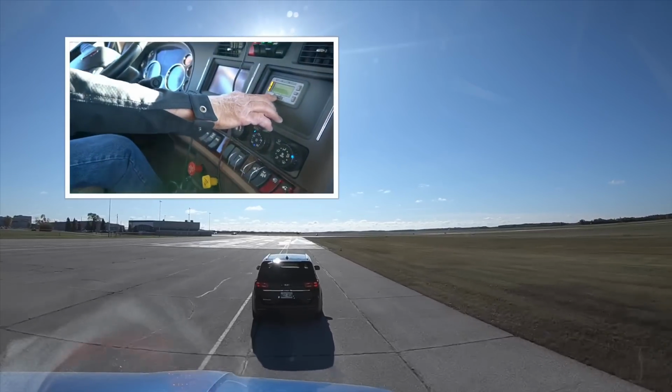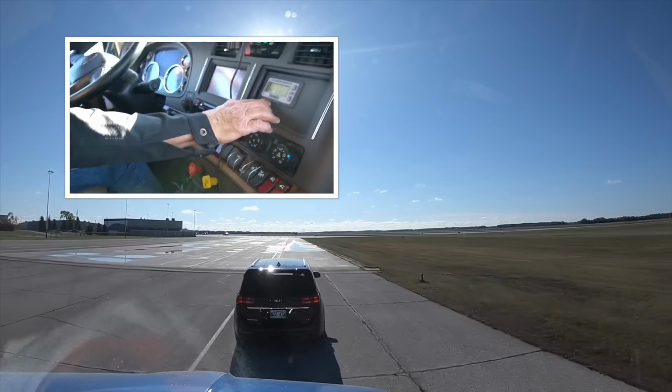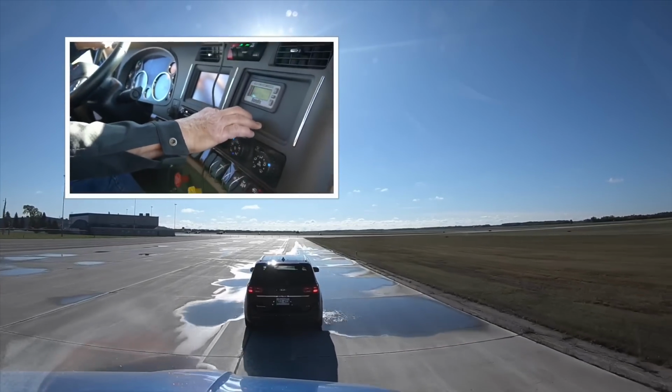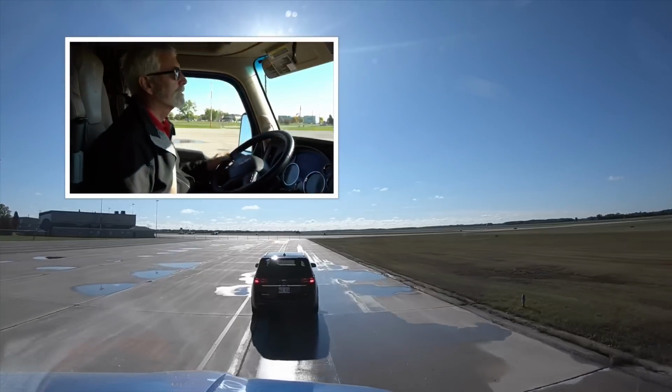And then we get a little closer, we get a second alert. But even though we're way too close, if I don't run up on him, it quits warning me. But if I start to run up on him again, I get my alert. Slow down just a little bit. Even though I'm way closer than I should be, I'm not getting alerts. Okay?